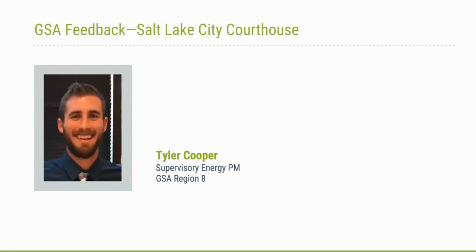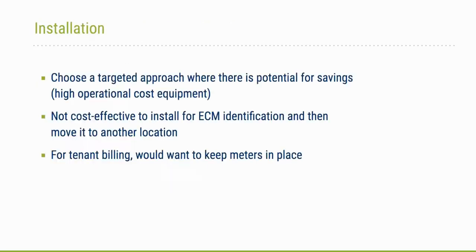So I'm Tyler Cooper. I am a mechanical engineer in our Regional Facilities Management group here in Region 8. We'll go to the next slide. So as far as how this project came about, we've had a number of issues with the overtime utility from the tenant building side, and the Salt Lake City Courthouse was an obvious candidate there.